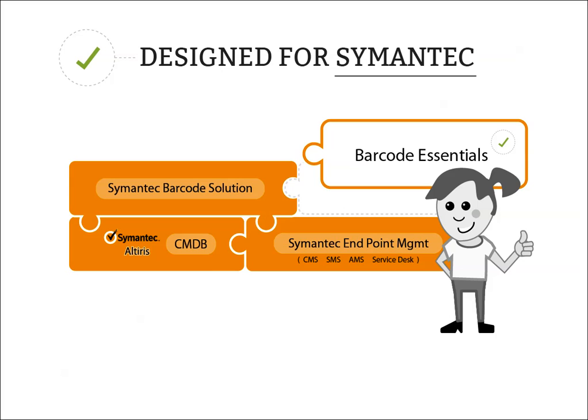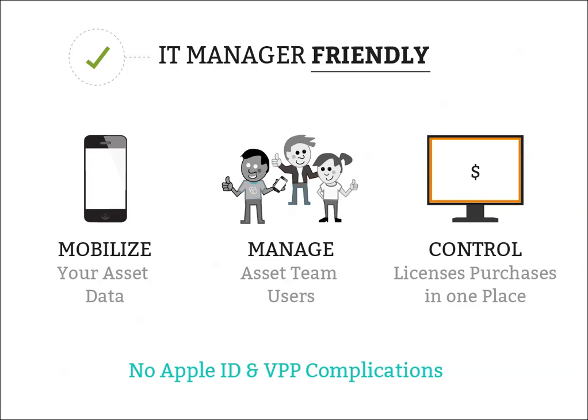Barcode Essentials was designed specifically for the Semantic platform. You're not talking about a bolt-on tool. Barcode Essentials is a genuine native application for Semantic customers. And what's really important is that it's also IT manager friendly. Barcode Essentials mobilizes your asset data, making it available where you need it, and it's easy to manage and provision your asset team. And Barcode Essentials Licensing solution lets you manage all your license purchases in one place on the SMP, so you can easily scale your license needs.